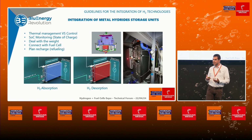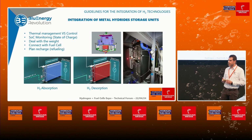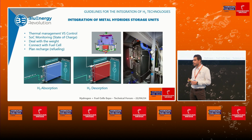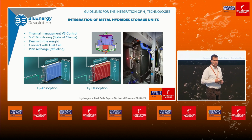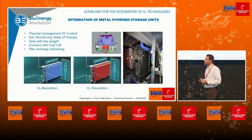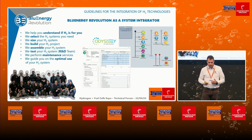Of course, we discussed a defect, but the pro of these metal hydrates is safety. That's why they are great in marine and naval applications, where safety is really stressed as an aspect. And the same is for railway applications. You don't see examples today in my presentation, but we work a lot also in the integration of these units in the railway sector. Then you have to plan recharge. So you need to know how to refuel.